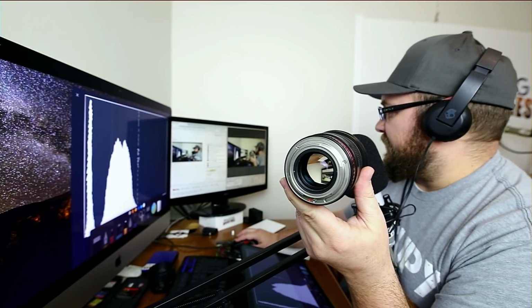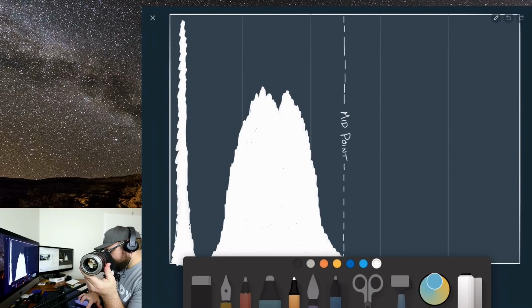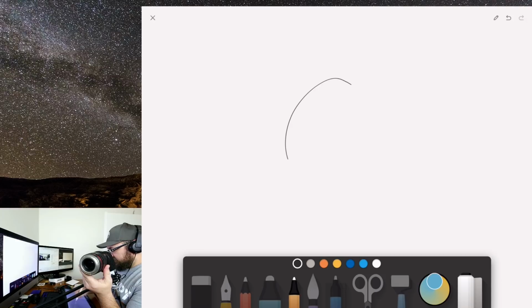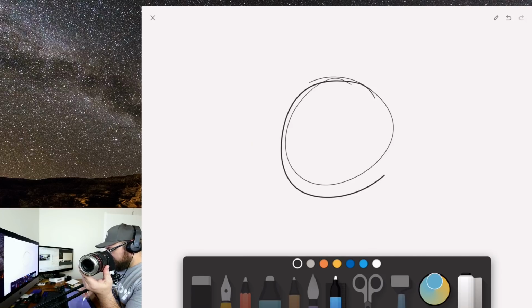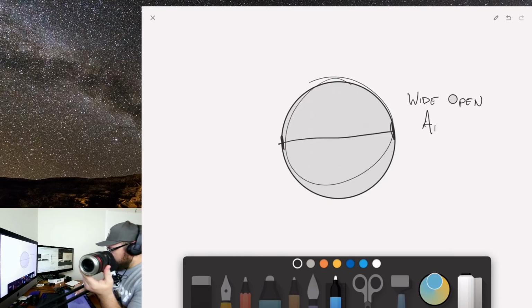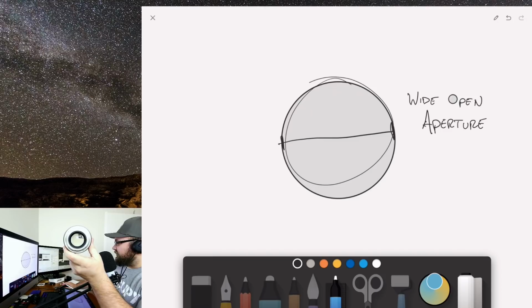So let's go smaller. Let's take over to the next page. Oh, not that. Let's go to the next page this way. And where's my pen at? On the outside. So your lens, let's do it this way. Your lens has a gap, and that gap, how much space it has at a full wide open aperture is its widest it can go. And what we're looking at right here in this lens, let me go really close to the camera so you can see, is a wide open aperture.